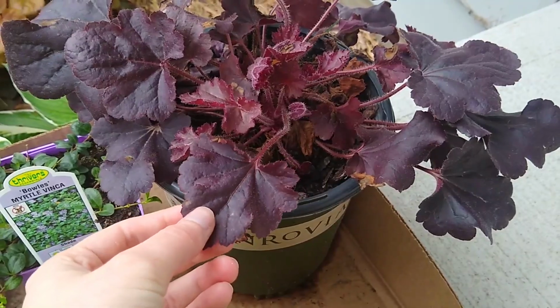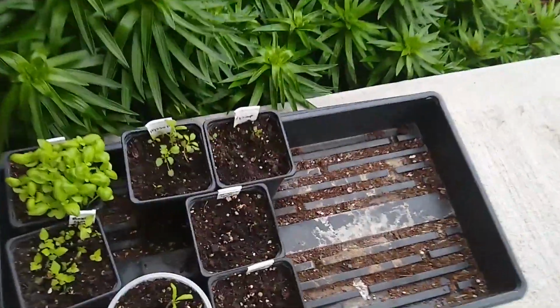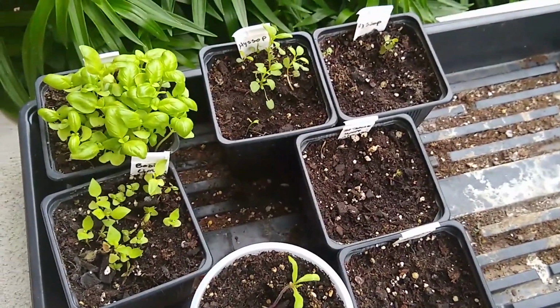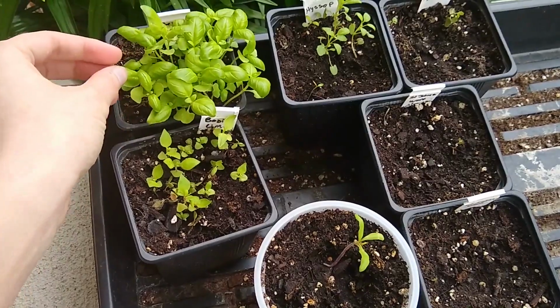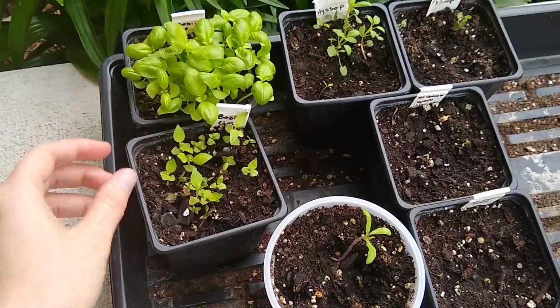But yeah, oh my gosh. I'm basically in love with coral bells. They come in such beautiful colors. And these sad little babies. I've got some more basil to put in. Really need to divide this. This is regular Genovese basil, which I grow every year.